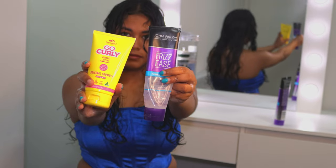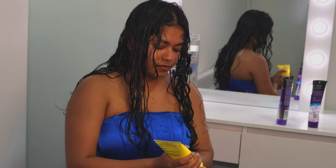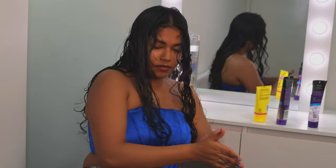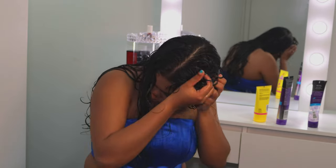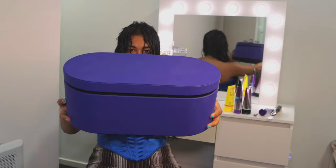Last step is applying a gel to form a gel cast and maintain that coily, curly shape. Scrunch that in, finally using a tissue for plopping and to get all the excess products out.